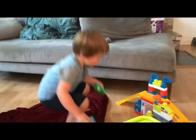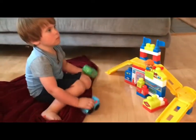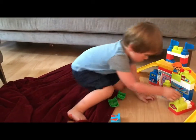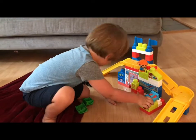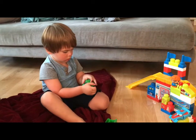Oh, and it's got a green top, right, River? Yeah. And you can switch them. You want to show people how you switch them so they can see how to put it together right? You can take that blue off. And you can put the green like that. Good job. It's really good.